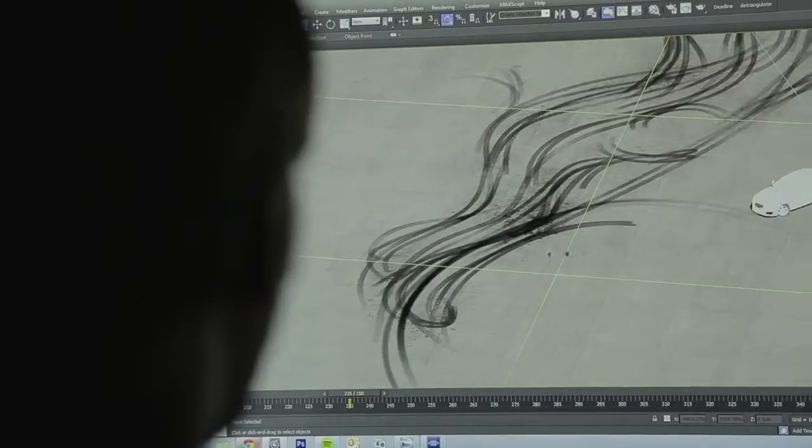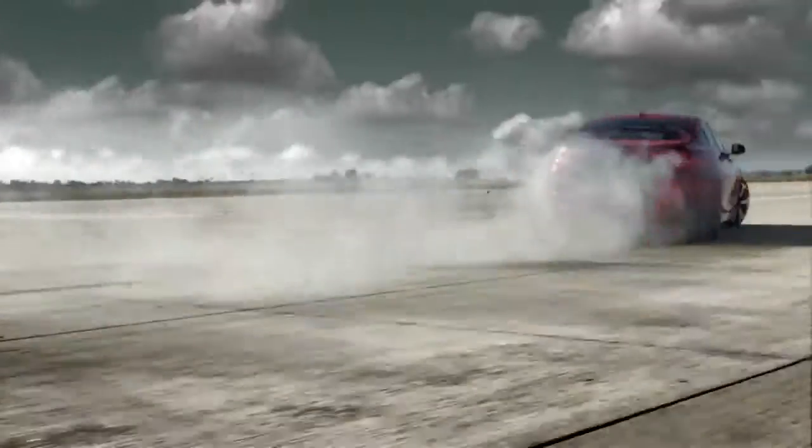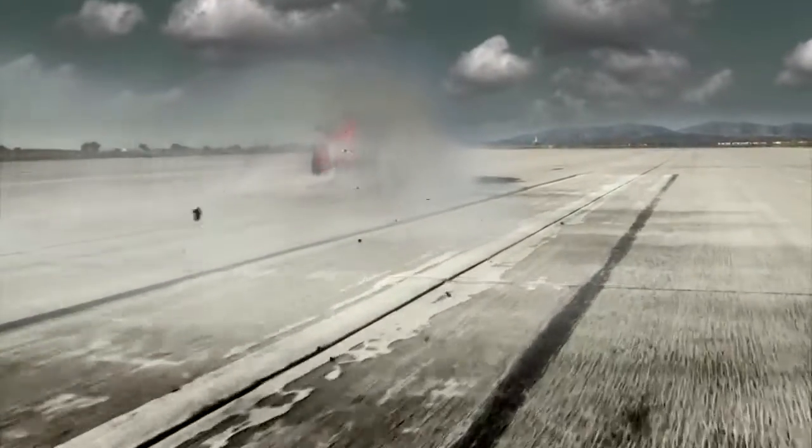As the car comes by, a lot of the fume that's coming off of the tires that's being created by the drifting, we had a fume artist create a lot of that stuff, and then the compositors took that, blended it with a lot of the smoke and debris that was already in the plate.